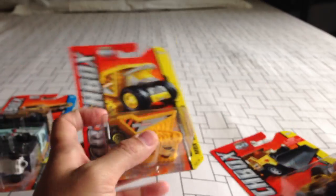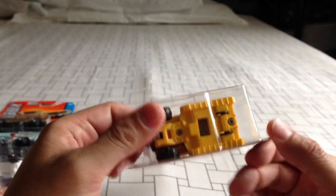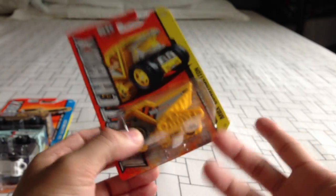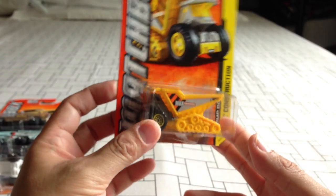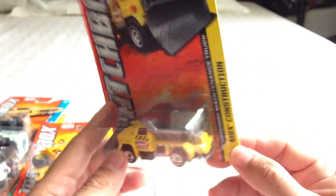Picked up some construction vehicles. Again, first time to pick up these molds. This is a new mold, 2012, the Dump Dozer. I like these fantasy type of vehicles. And it is construction, big sucker for construction vehicles. That's pretty cool.